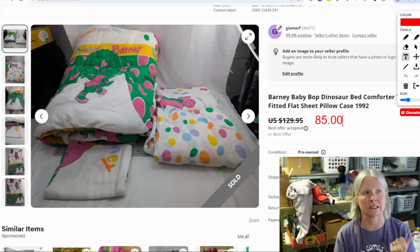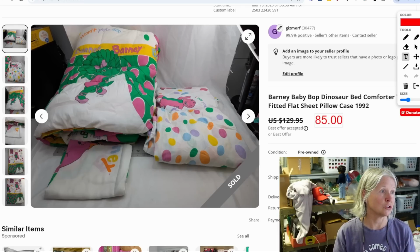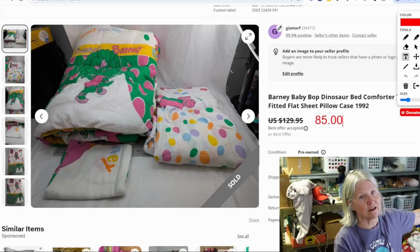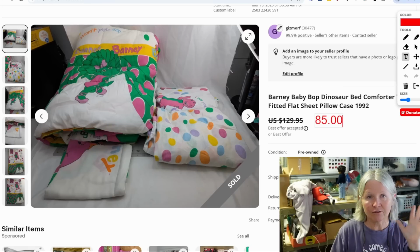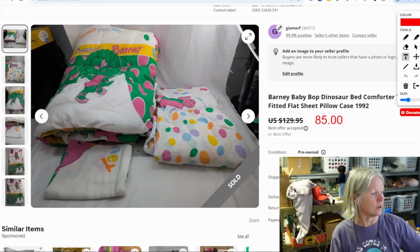I was going to get it, and it was going to have stains. But nope, it just took me forever to take the pictures. We were in the process of moving over here and we didn't have the photo board set up for me to open it up and show that there weren't stains. But I finally got it listed and it sold same month, $85 offer.